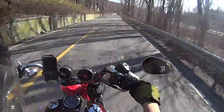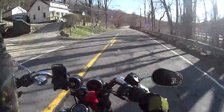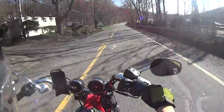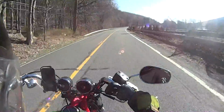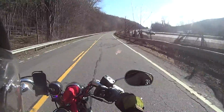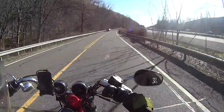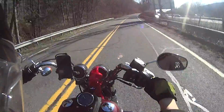The bike I had before this, which was the first motorcycle I've ever owned, was a 2012 Harley Davidson Sportster Nightster. Look it up. The thing looks beautiful, okay?